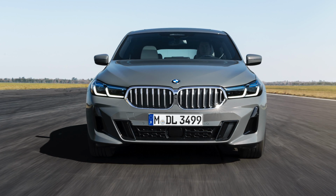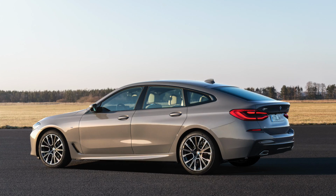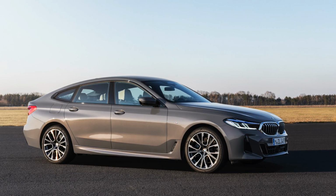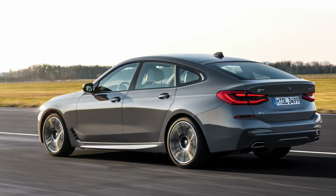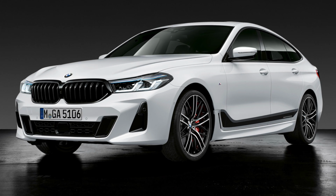Following the 5 Series facelift, the sibling BMW 6 Series Gran Turismo also gets some updates. Some things are similar, some others differ. Let's take a detailed look at this BMW 6 Series GT facelift. Let's start with some strong visual impressions.